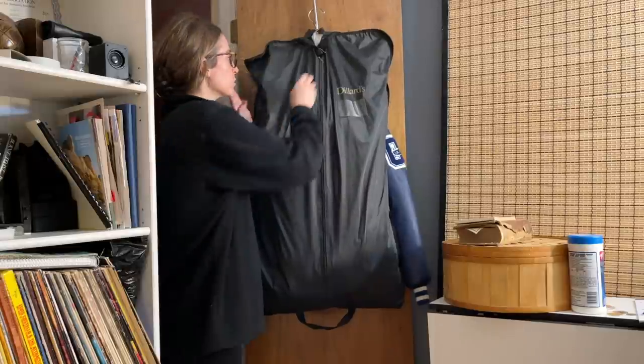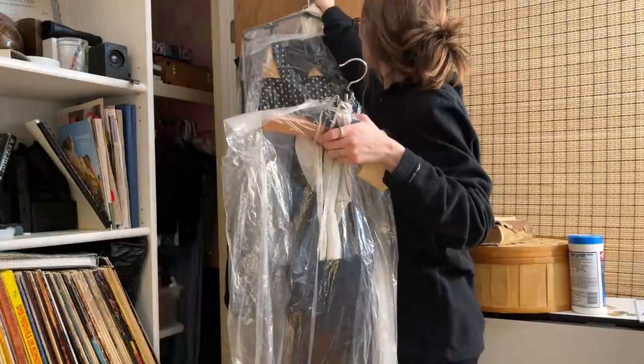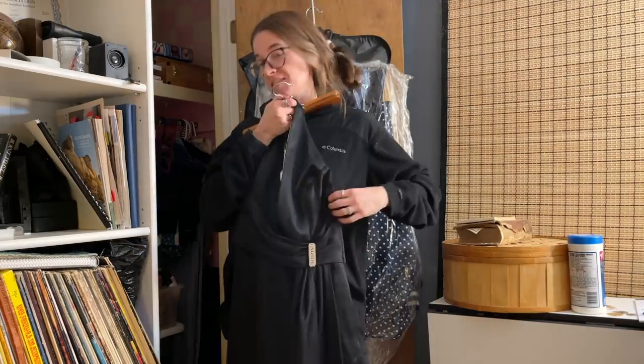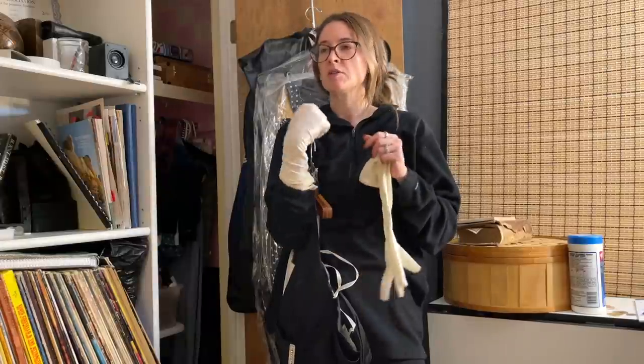The last things I want to go through are these clothes. This is a David's Bridal dress from my junior prom. Lovely. And I also, I wish I had somewhere to wear these.